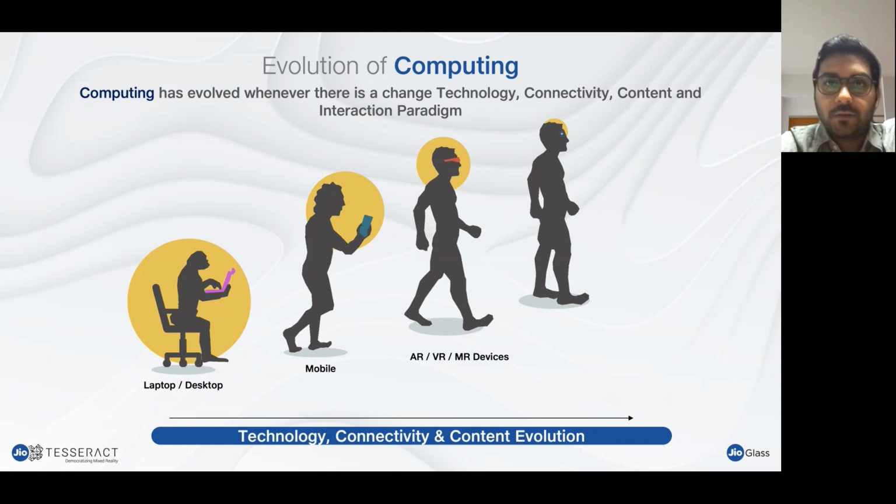So this is how the evolution of computing is happening, and with this, the evolution of technology, connectivity, content, and interaction. I wanted to spend one more minute on interaction. From keyboard and mouse to touch screen, to spatial controllers, to gesture controls, to voice. You can also see how that is evolving as the technology is evolving.